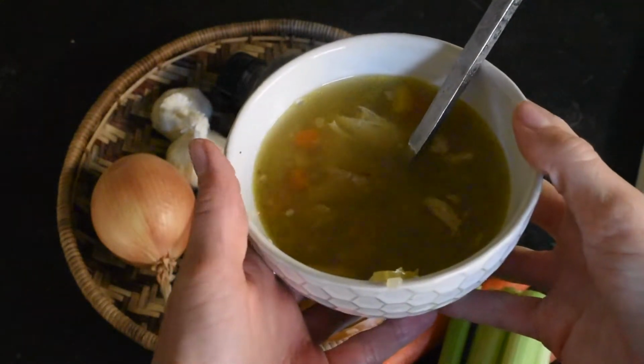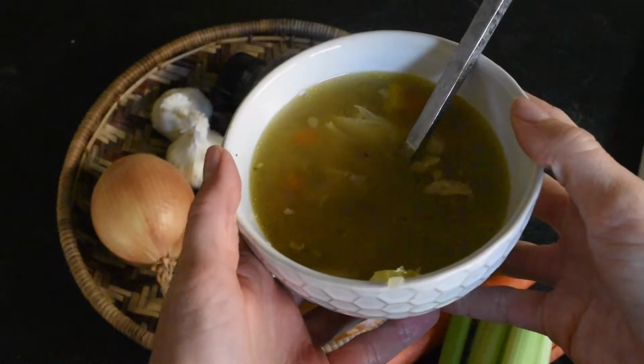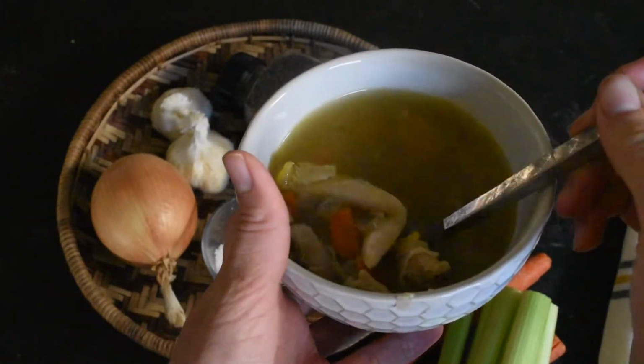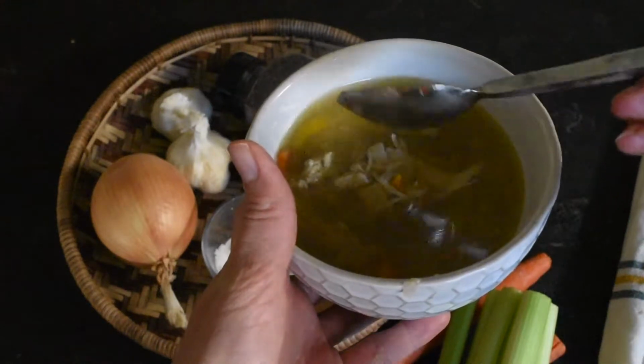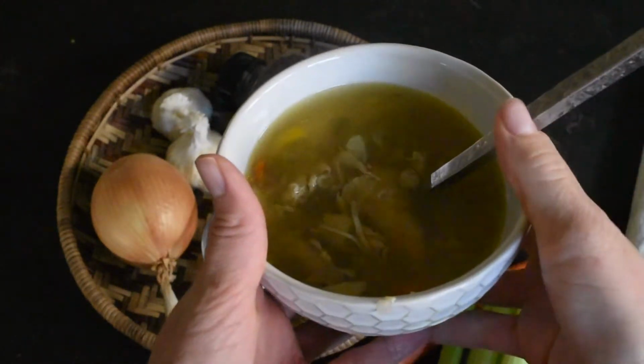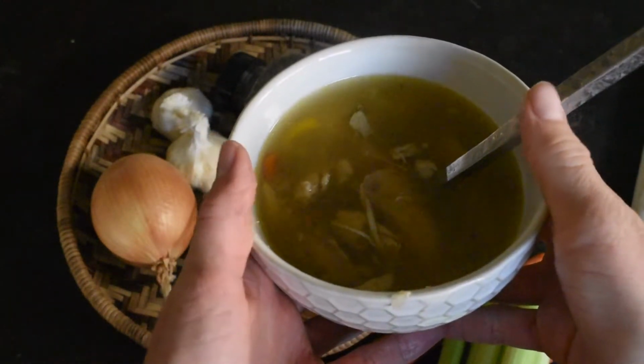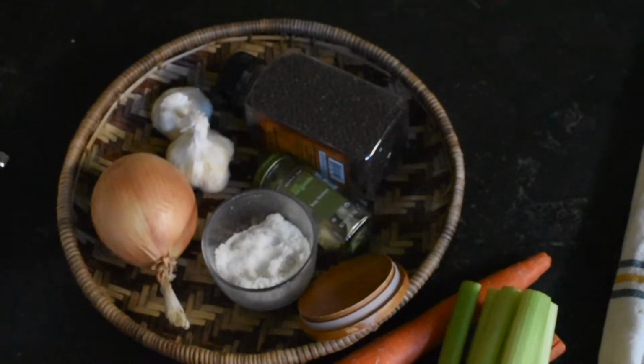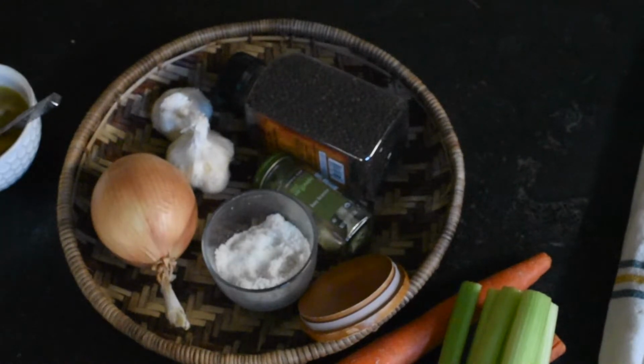Glutamine helps maintain a healthy gut mucosa. The gut is where the immune system really starts. Our gut health plays a big role in immune health. It also contains the amino acids glycine and arginine, which have anti-inflammatory properties. Not to mention that bone broth is a source of electrolytes and minerals.